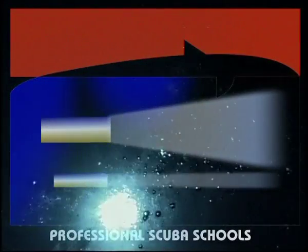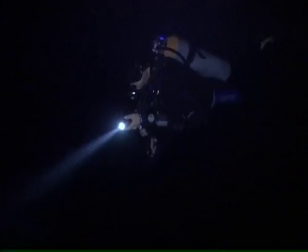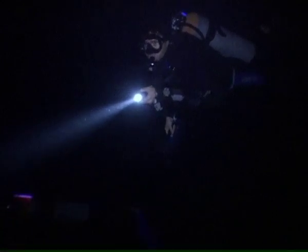Night signals. You can communicate using hand signals on a night dive, as long as you shine your light on your hand. It is essential that you don't dazzle the other divers by shining the light into their eyes.